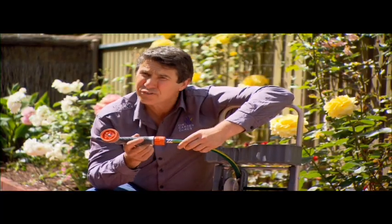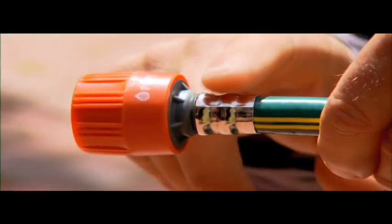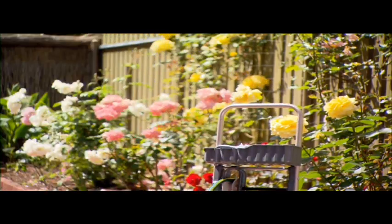If you're sick of your hoses forever leaking, then go for ones like this. They're a crimped end hose. The connector's been factory sealed to the hose, so no leaks.